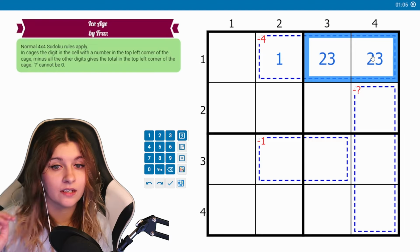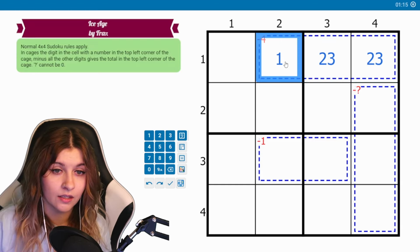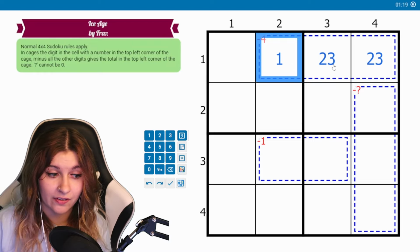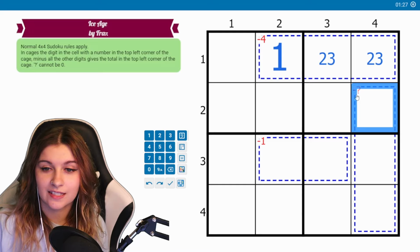I think that's it. I'm going to double check. 1 minus 5, yep. This would be 2 minus 6, but the only way to get 6 in a row would be 2, 4, so you'd be using a 2 twice, and you can't do that. 3 minus 7 would work, but in order to get 7, there's no 5, so you can't do 2, 5. You would have to do 3, 4, and you'd be using a 3 twice. So yeah, this is going to be 1 and then 2, 3. Perfect. This is a question mark.